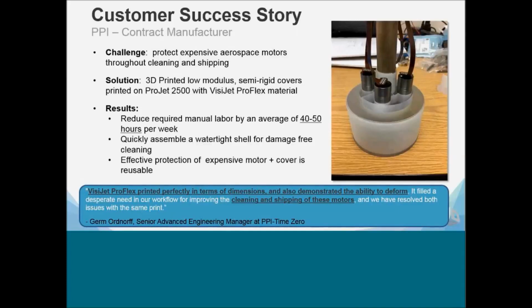The results here are phenomenal. They save close to 50 hours a week in manual labor required to assemble and put protective cases in place. That's real dollars every week that they're getting from the benefit of using additive manufacturing. The other is it gave them the ability to do quick assemblies in a watertight shell so they could clean the motor much more quickly. And then the other thing they needed to do was protect the motor during shipping.